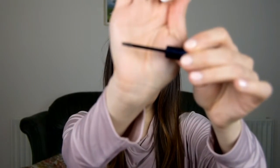Moving on, I'm going to show you a small collection from Estee Lauder, which I recently purchased, and I'm going to start off with a Stay in Place brow gel, which is in color Clear. As you've probably seen, I do use the MAC one in Clear, but it's nearly finished and I decided to get a new one. So this is by Estee Lauder and it looks like this. It's very tiny and the brush is really small as well.